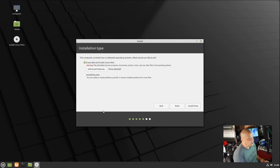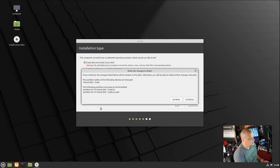Then the installation type, by default, it's going to erase the disk and install Linux Mint to that disk. If you wanted to do something else, you could choose something else and go through manual partitioning of Linux Mint if you wanted to do that. For me, I'm just going to erase the disk and let Linux Mint have the whole 25 gig virtual hard drive I created. So I'm going to click install now. It's going to warn me that it's about to format that virtual hard drive and write to the disk.